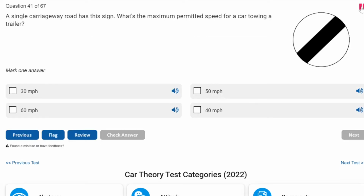A single carriageway road has this sign. What's the maximum permitted speed for a car towing a trailer? 30 miles per hour. 60 miles per hour. 50 miles per hour. 40 miles per hour.